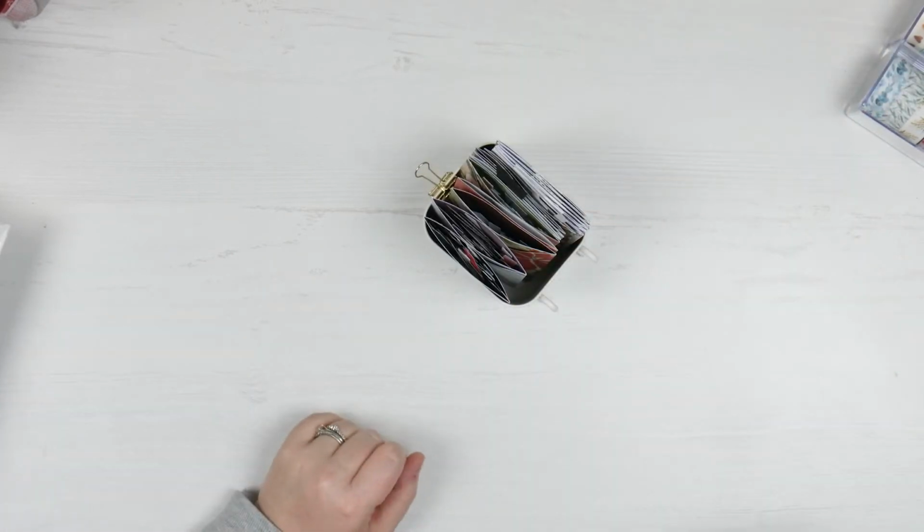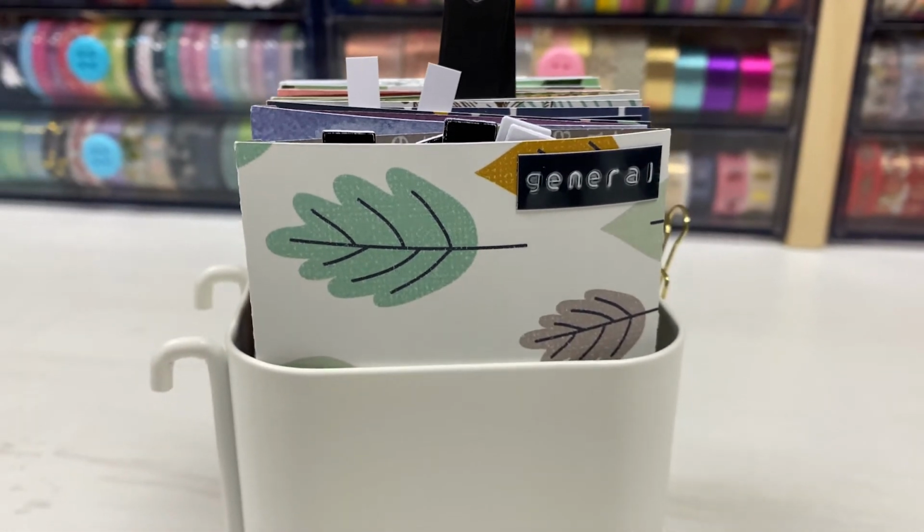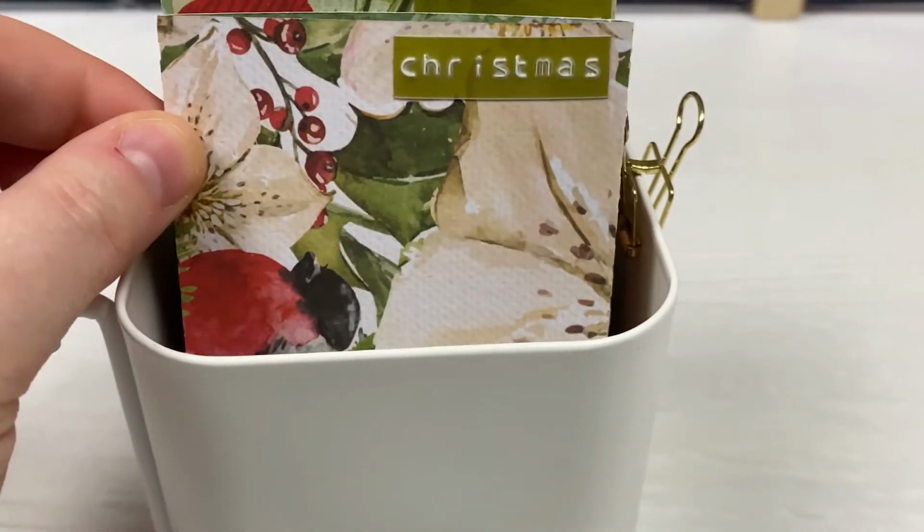Anyway, things that aren't iffy, sentiment strips. You guys know I love them. The biggest thing is, how do you store sentiment strips?